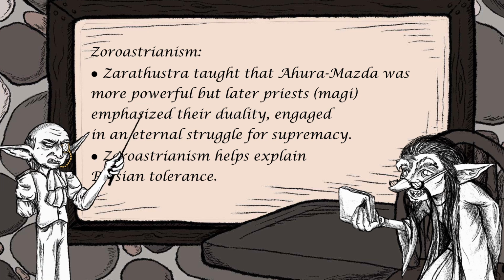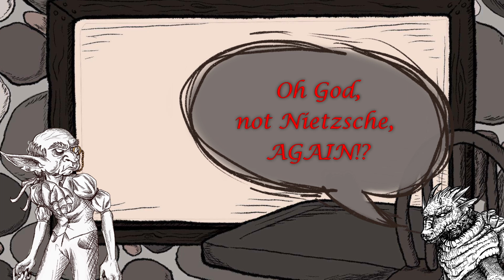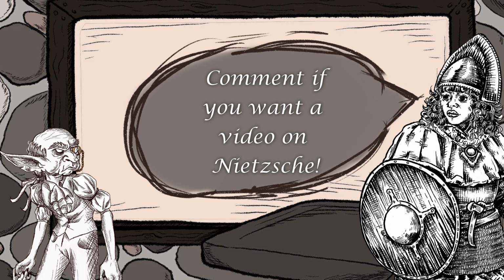Zoroastrianism helps explain Persian tolerance. Ah, yes, Zarathustra, my favorite Nietzschean character. One whom everyone quotes, but so few understand. Anyway, let's move on to this map.